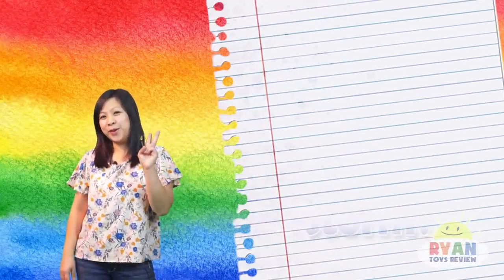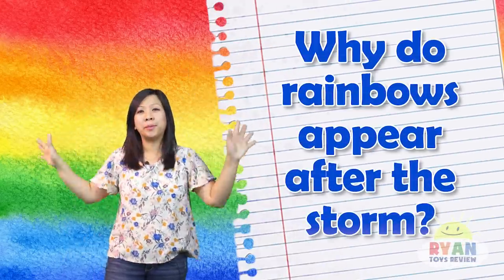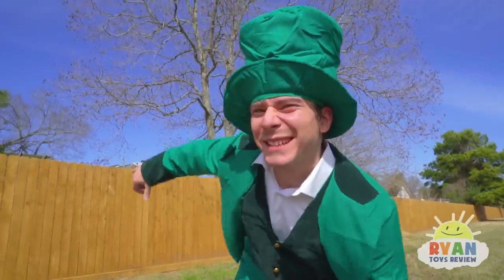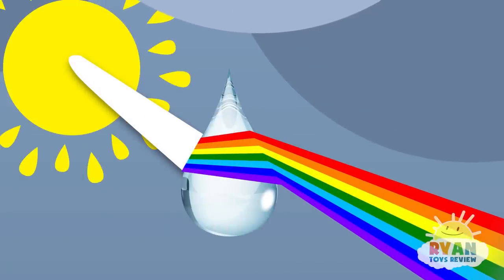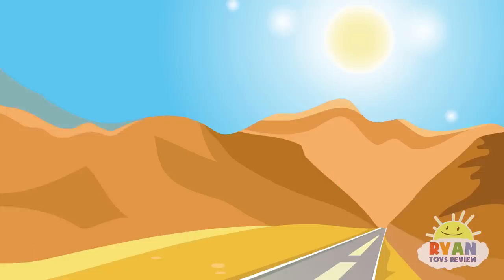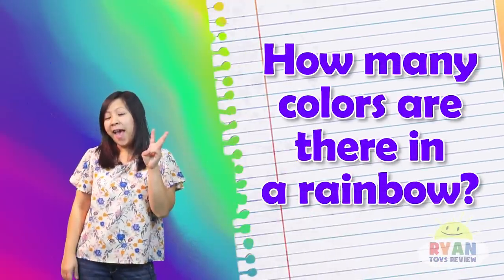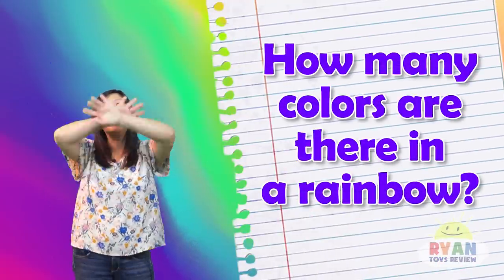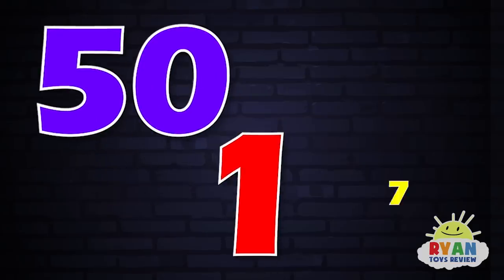Question number two. Why do rainbows appear after the storm? So leprechauns can hide their gold, sunlight shines on water droplets and they refract light, or is it hot outside? Question number three. How many colors are there in a rainbow? 50, 1, or 7?